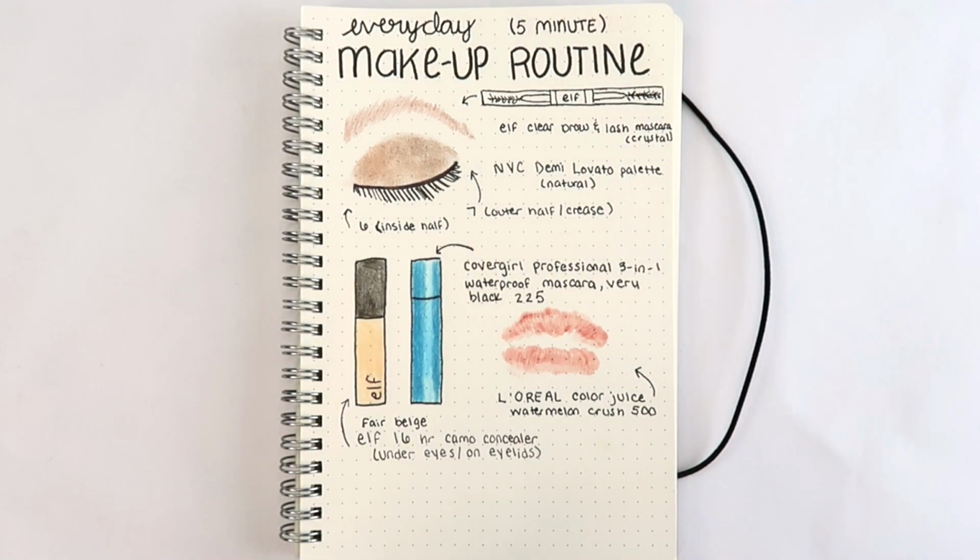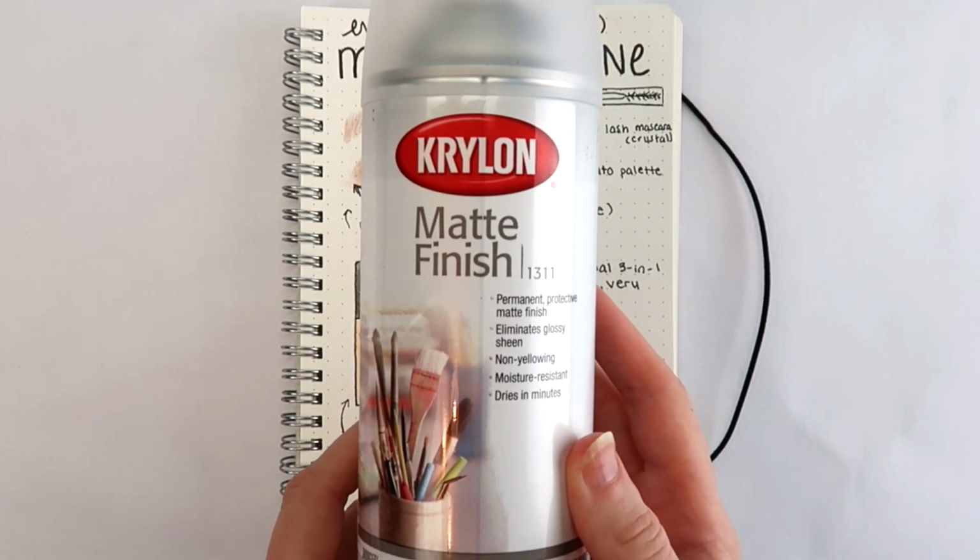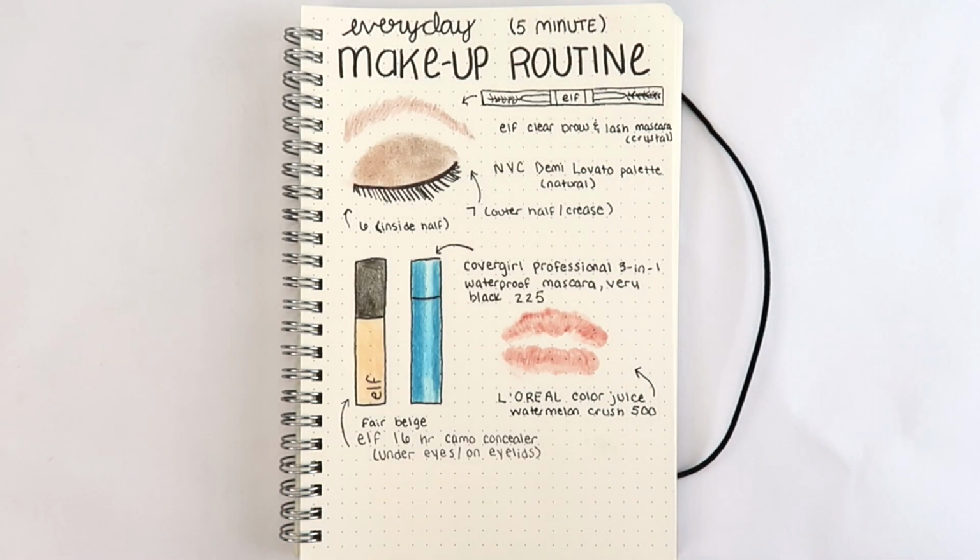I have no idea. Okay, so obviously since this is makeup, it can rub off if you don't seal it. I use some of this Krylon matte finishing spray. This works great, but if you do this, please do it outside because I did not, because I was just like, oh yeah, this will be fine. No, it was not fine. Just trust me, it does not smell good.